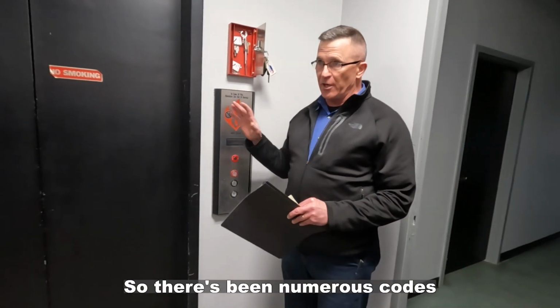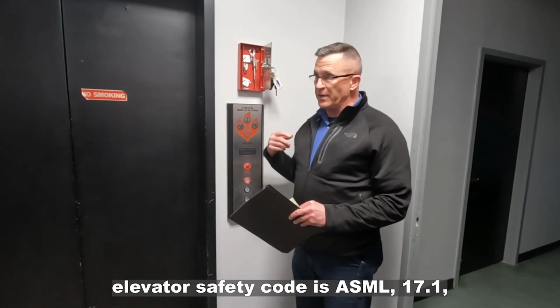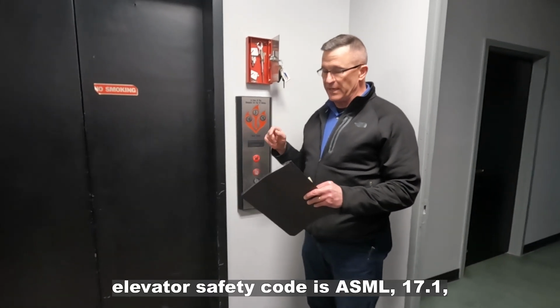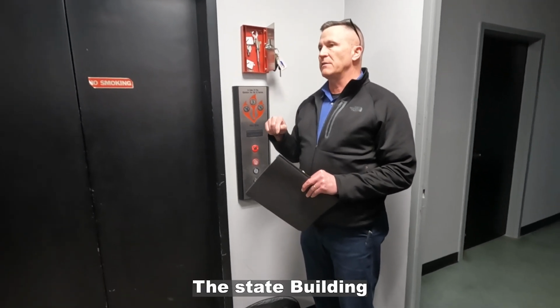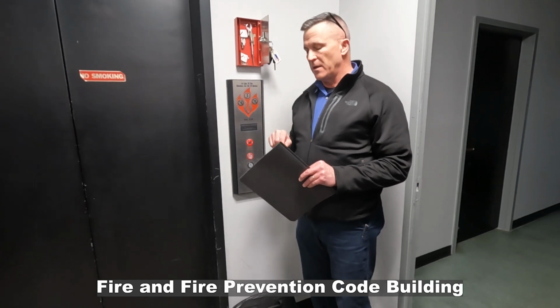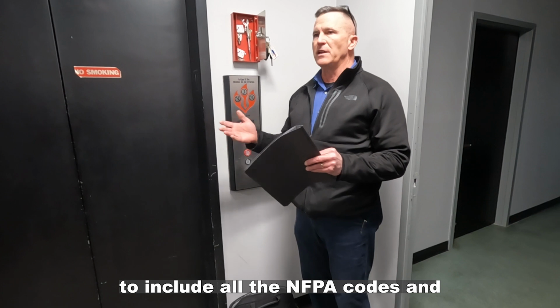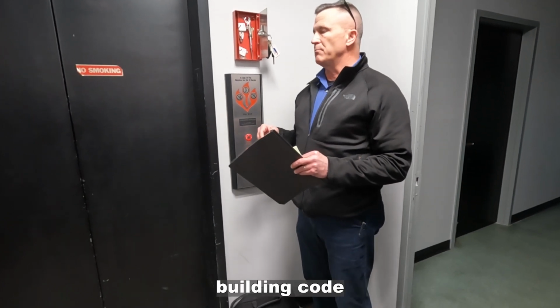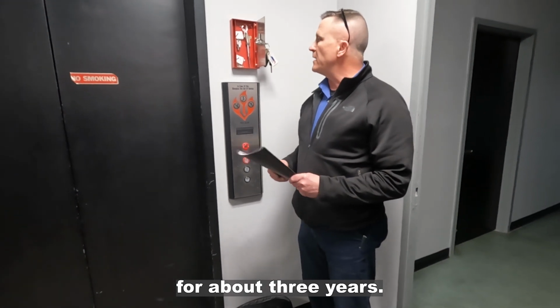So there's numerous codes that govern elevators. Our main elevator safety code is ASME A17.1, which the state adopts. The State Building Fire and Fire Prevention Building Commission adopts codes to include all the NFPA codes and building code and all those things. And I was a commission member for about 3 years.